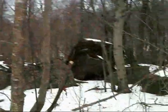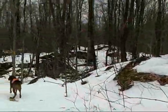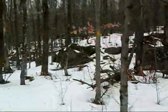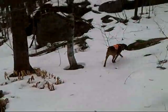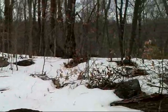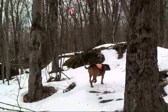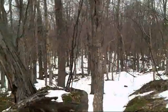Oh yeah, there's all kinds of boulders. There's another view of that boulder we were just at from the back side. Awesome. There's a bunch of boulders there. Hey. Wicked cool. Oh boy.